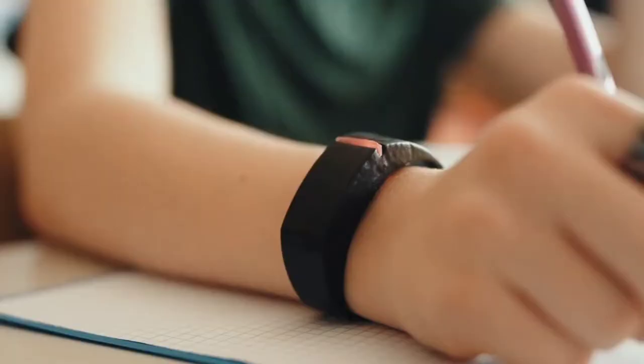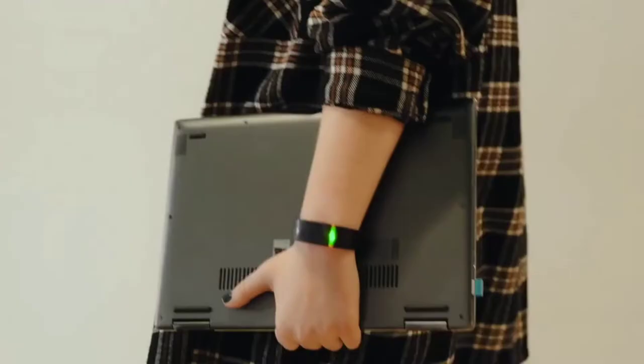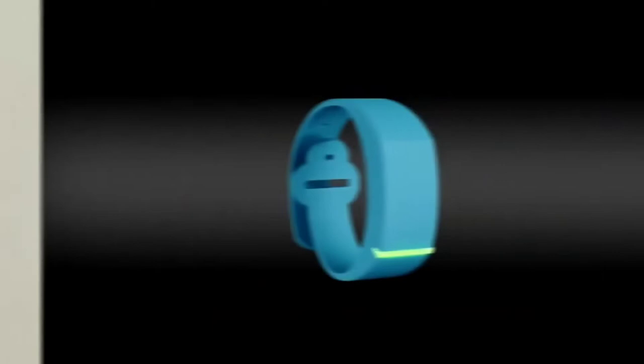Tully looks and feels just like a fitness tracking wearable. With a swappable silicone skin and strap, there is a perfect combo for anyone in our large selection of patterns and colors.